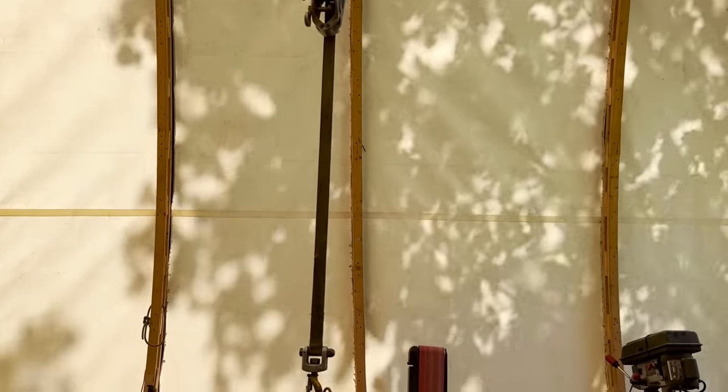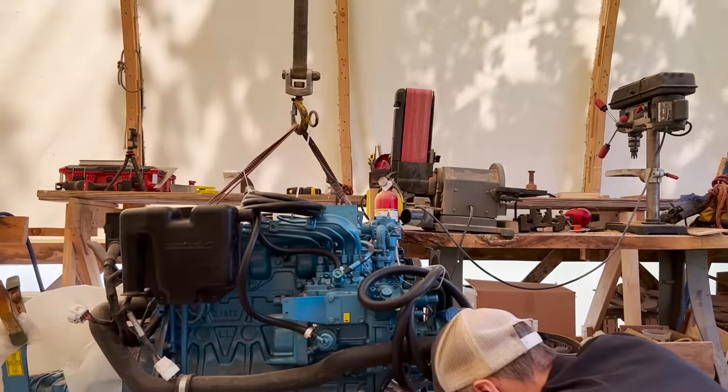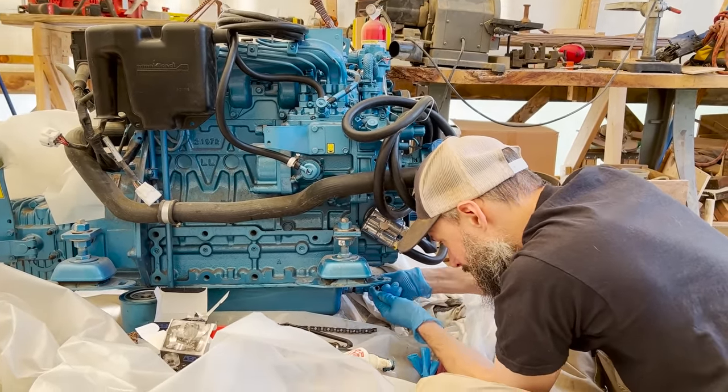So the last thing we need to do here before we can drop this back in is hook up the line for the pump out of the oil pan. How's that?